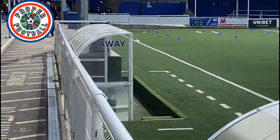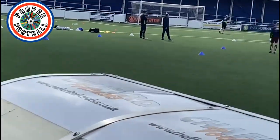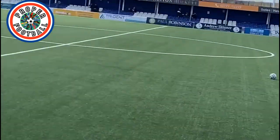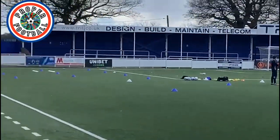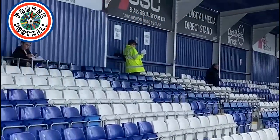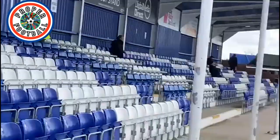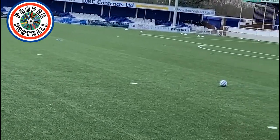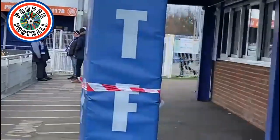Right in front of the dugouts, folks, look. There's the away ones. They're playing Chippenham Town today, by the way. Mid-table. Massive game for Billericay, but we'll talk about that with Greg in a moment. Lovely. Really impressed. And it's a 3G pitch. Let's just have a little chat with Greg.